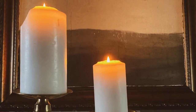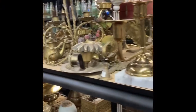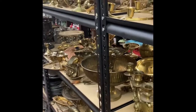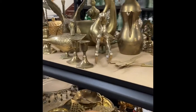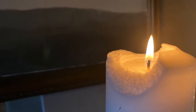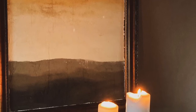I am obsessed with how this came out. I think it looks so cool and vintage. Do you guys remember that thrift shop we went to last time called Bullet Bob's, and they had their brass section? Well, I got those candle holders for $5 from the brass section. And since I already had the other supplies, this DIY cost me $8. So I just wanted to remind you that things don't have to be expensive to look great. You can still design great things with thrifted and made items.